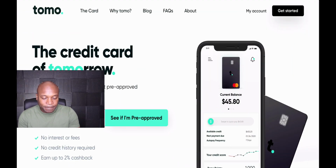So I'm going to enter my email information here and walk through the process. So you do have to provide your banking information. You will have to provide your social security number as well, but they are not going to pull your credit report. So that is one thing that's really cool. So I entered my email address. I'm going to go ahead and click on see if I'm pre-approved.